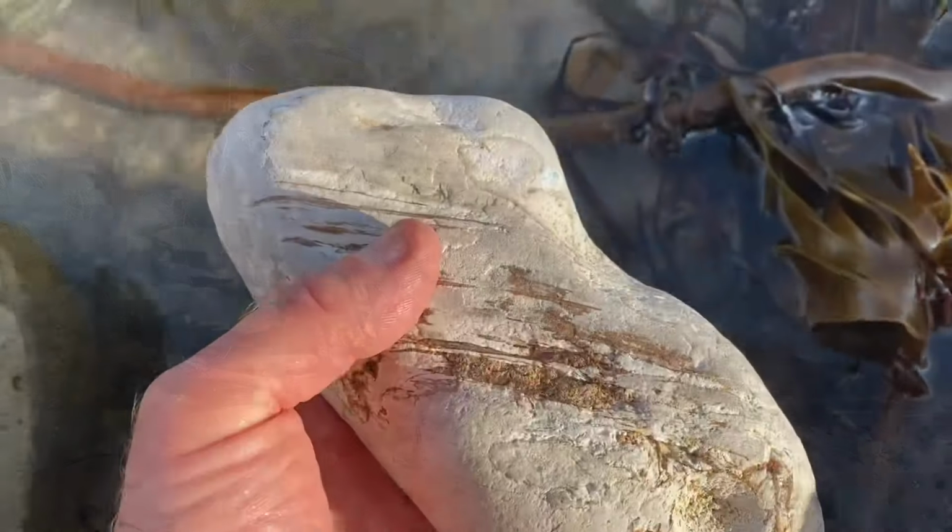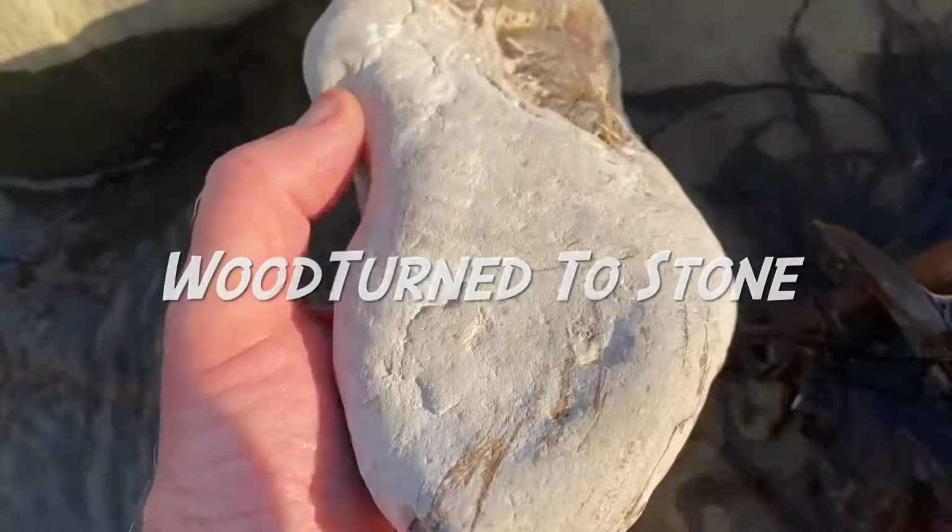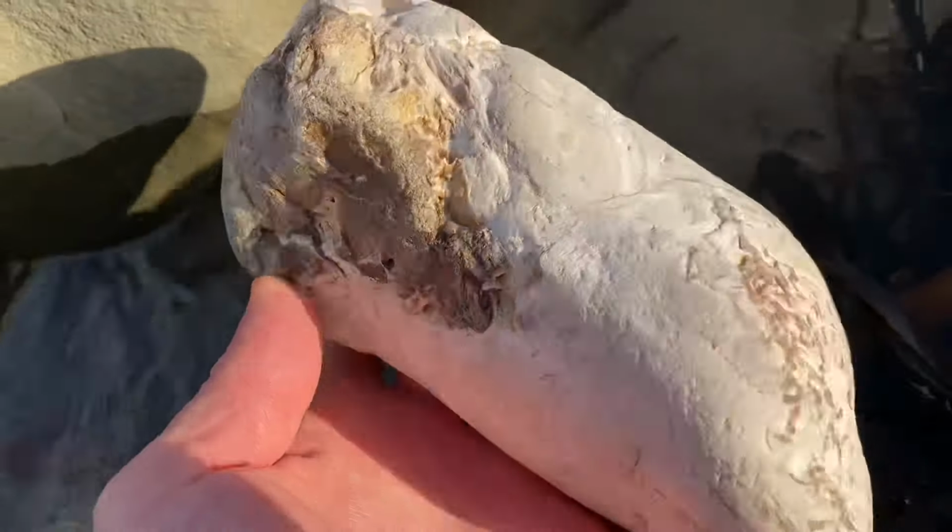And just up ahead here, I found a piece of fossil wood, a really nice chunk. So that's one for the lapidary workshop. I'm going to take that back and do a bit of work on that.